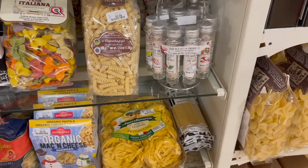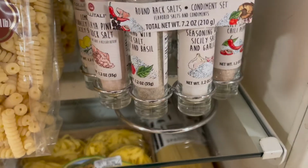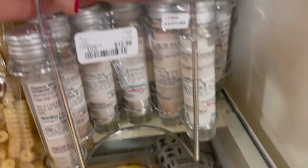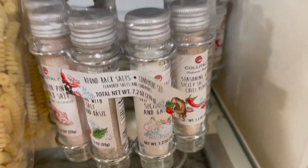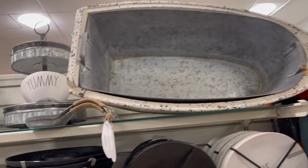We're definitely in a period of time where flavored salts are the fad right now, and I thought this little collection was cute, but it was $12.99, which was a little bit high for a food gift, but I thought it was cute nonetheless.